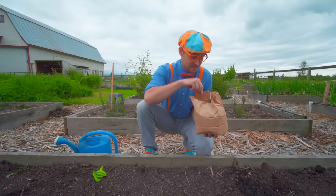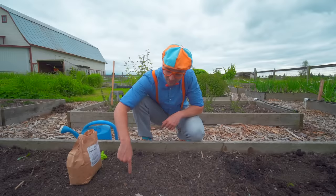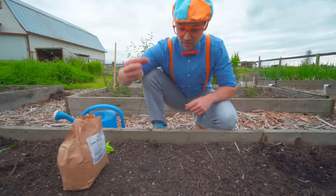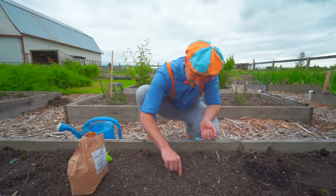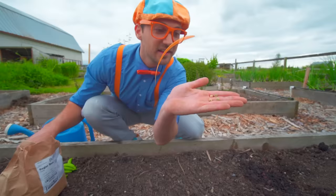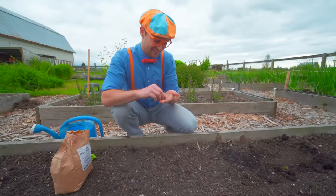All right, but for snap peas, all you have to do is put one of these plants in a box right on top of the soil and push it down to right about there. Perfect. And then you take another one and push it down. Let's do a few more together. Great, this is really fun. Look at them, see? Let's count them. One, two, three, four. All right, four minus one is three.